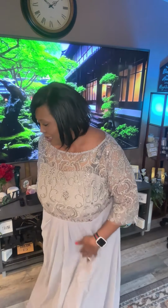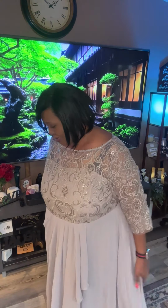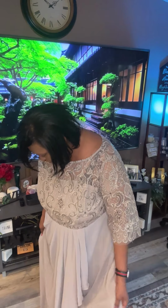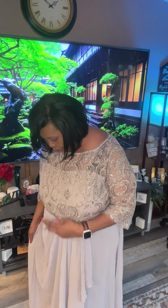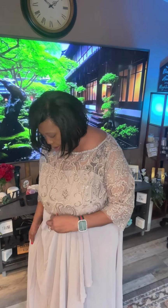But like I said, as y'all see, this is so big on me. I don't even know what size this is. I want to say this is a 3X. I'm gonna have to cut this little string off right here. But this is really, really pretty though. I really, really like it. So I'll be right back, y'all.